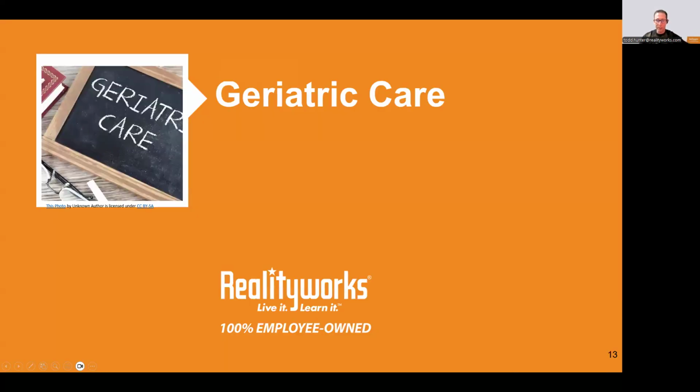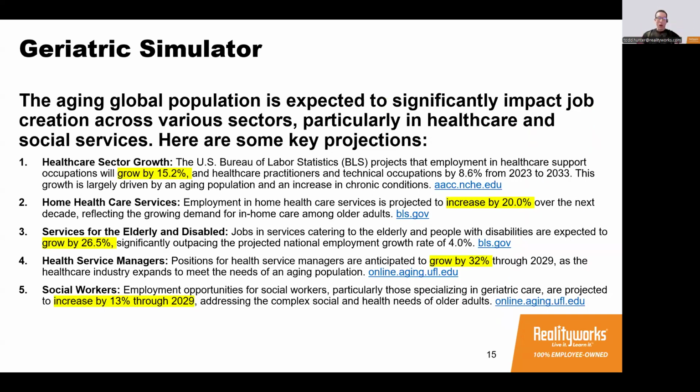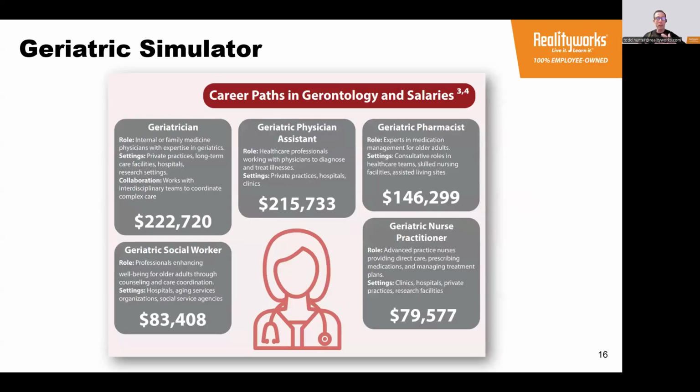Now, let's switch to a different part of life: geriatric care. Geriatric care is something that, for you and I, we know is going to be an incredibly important part of our future. You look at the statistics from the World Health Organization: our world's population is aging, and the number of people in this category is skyrocketing, which means when it comes to employment in the world of geriatric care, there's going to be a huge, massive need for people who have the skills and the training to be successful working with this aging population. Also, this is going to be an incredibly lucrative career pathway for our students.